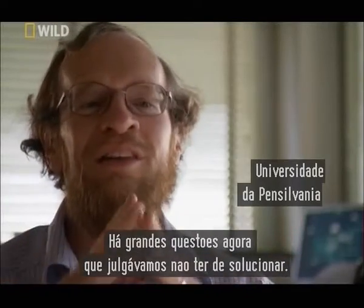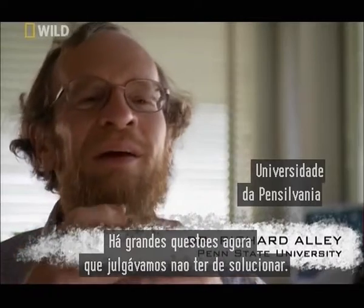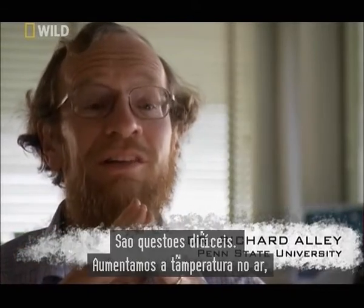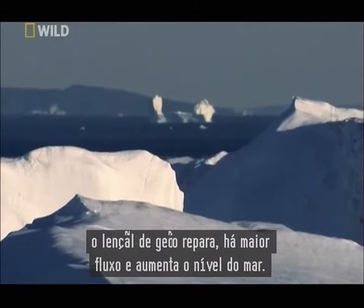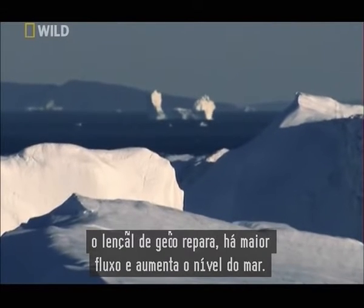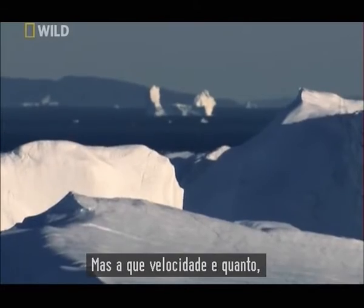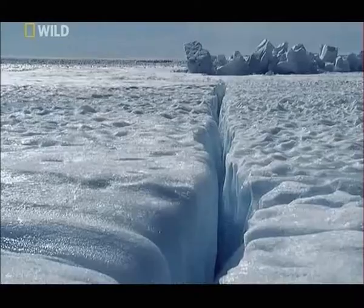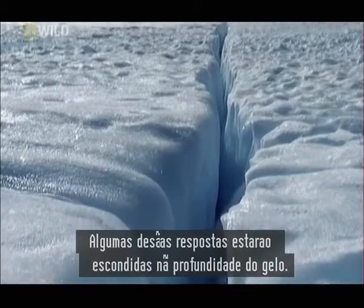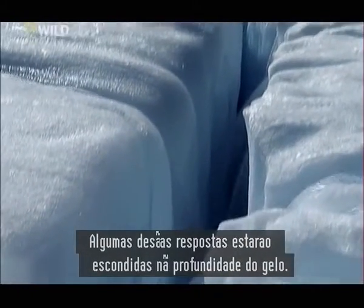There's big questions now that we didn't think we were going to have to solve. They're hard questions. Ultimately, you crank up the temperature in the air and the ice sheet notices and it flows faster and it raises sea level. But how fast and how much are questions that really we don't have answers to. Some of these answers may be hidden deep under the ice.